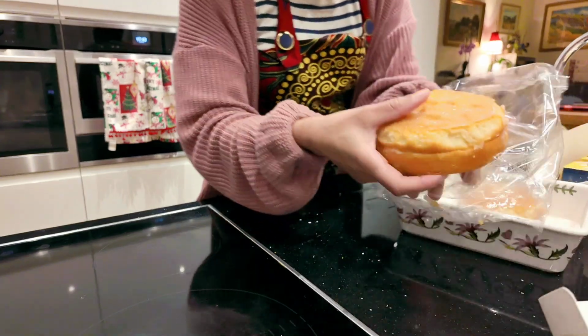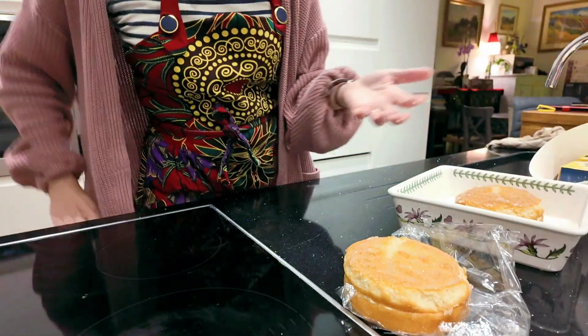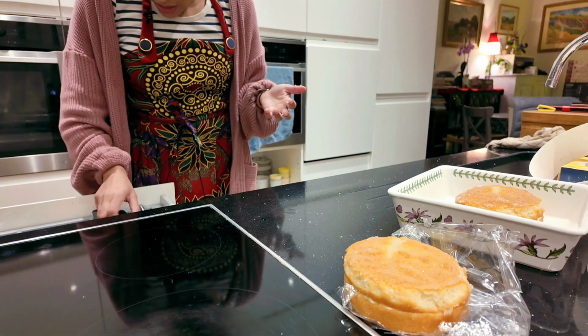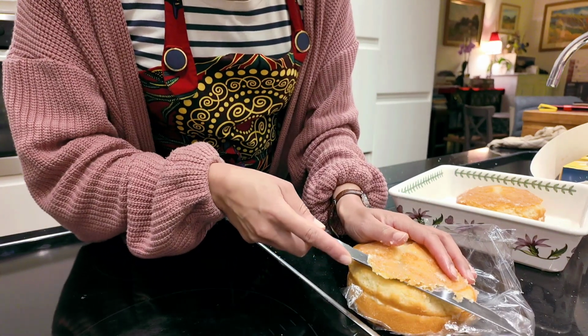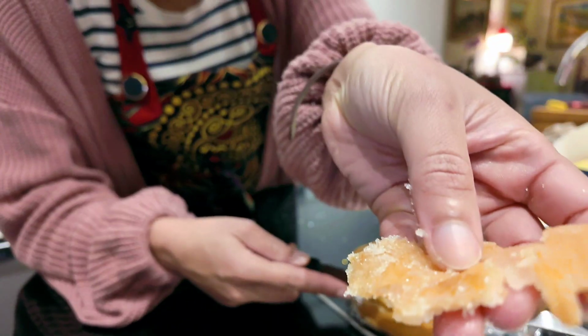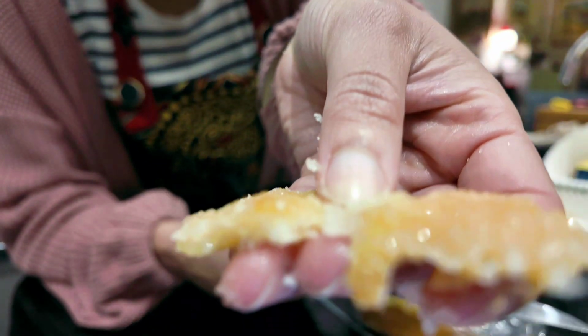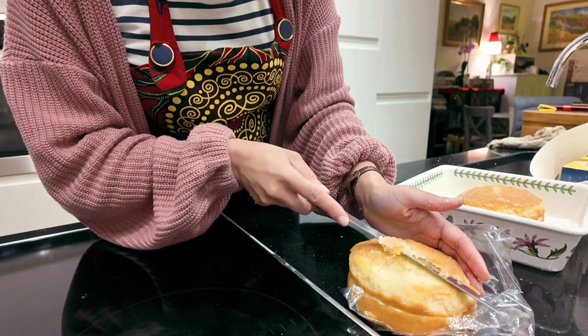You know what? I think I'm just gonna cut off the top a little bit because that's also got some sugar. Oh gosh, yeah. It's like this entire section is all crystally sugar. So I'm just gonna cut that off.